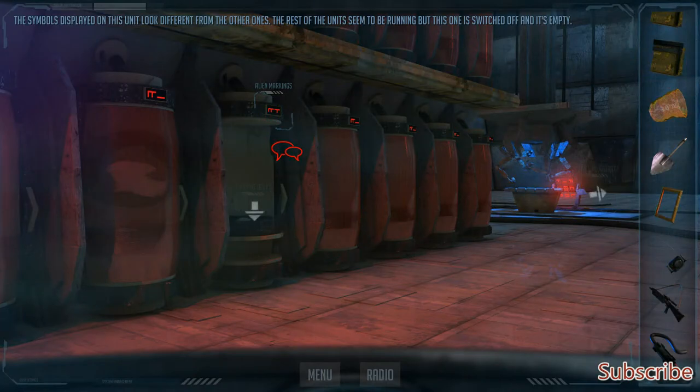The symbols displayed on this unit look different from the other ones. The rest of the units seem to be running, but this one is switched off and it's empty.